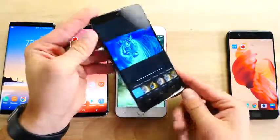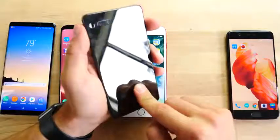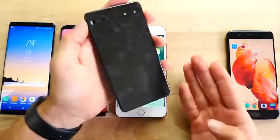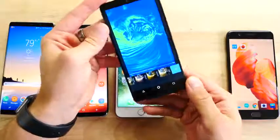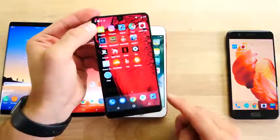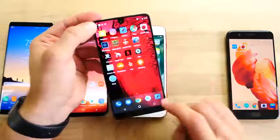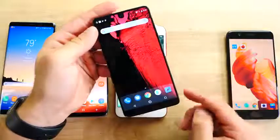The LG G6 is replaced by the Essential smartphone here. This one just came out, newest Snapdragon chip, pretty much everything you could ever need in an Android phone, according to the co-founder of Android himself. A very nice phone, very beautiful looking. Not an AMOLED display, unfortunately. One of its biggest drawbacks: no waterproofing, no headphone jack. It's just a very basic phone with a beautiful display.